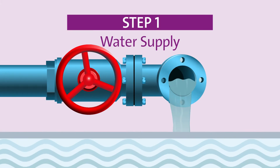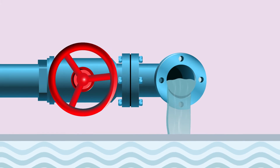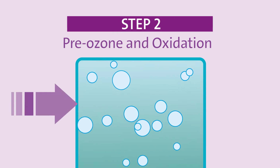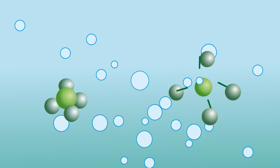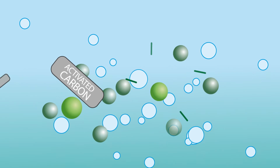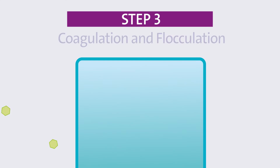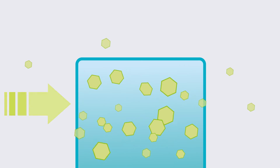Treated municipal water enters the plant and can be topped up with surface water. Ozone is added to disinfect the water and break down complex organic compounds. Activated carbon can also be added to remove dissolved organic compounds. A dose of ferric chloride starts the coagulation process.